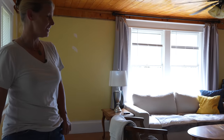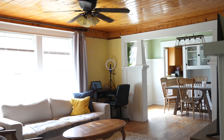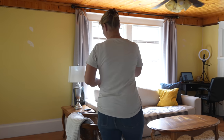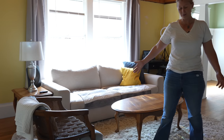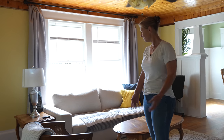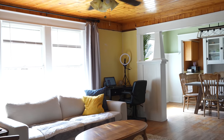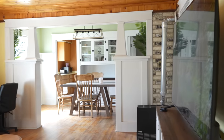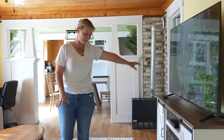So this is the living room. This house was built in 1915, and we are still totally in the middle of renovations right now. The side table, the chair, and the coffee table are hand-me-downs from my grandmother. The couch was on Amazon. Got a nice new 65-inch flat panel TV. The one thing that I will not scrimp on is entertainment.